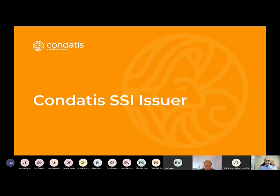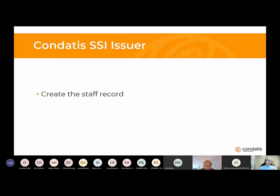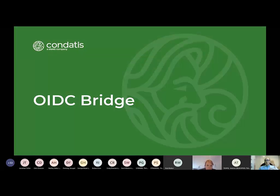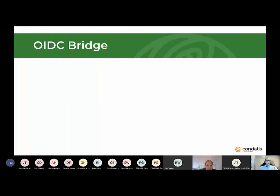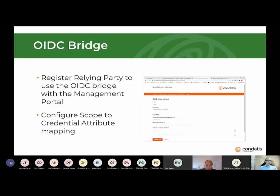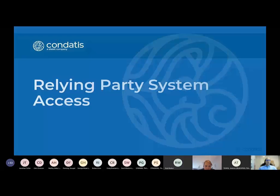So we used a Condatis SSI issuer on the day to create a staff record. We created a connection with the staff member's Connect.Me wallet, and then we issued a credential out to their wallet. Once they've got a credential in their wallet, we could then use our OIDC bridge. So we registered a Relying party against our bridge, and we also configured what we called a scope to credential attribute mapping, which allowed the Relying party to consume a credential. So you'll see here we've got an email address being consumed.